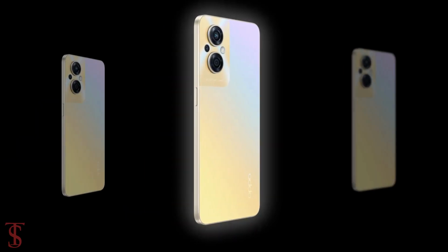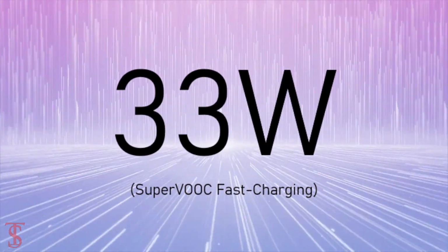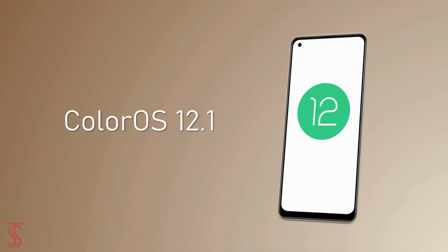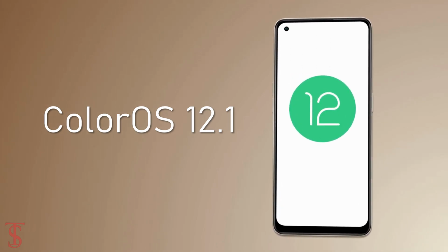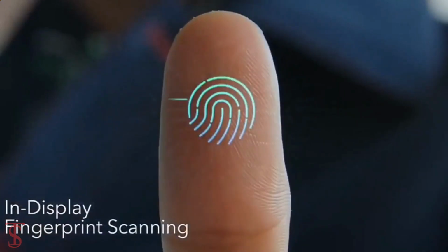The device comes backed by a large 4500 mAh battery that supports 33W SuperVOOC fast charging, and it runs on Android 12 based on ColorOS 12.1 skin on top. Additionally, the smartphone also features an in-display fingerprint sensor for biometric authentication.